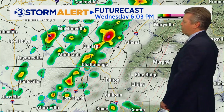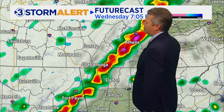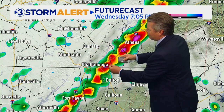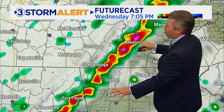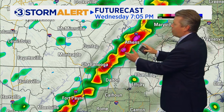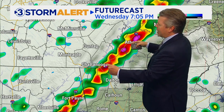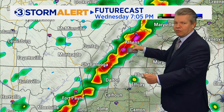So here is your future cast showing by 6 o'clock. We see some of those storms moving through the Chattanooga area. Really just east of Chattanooga, we may see a little flare up where we have a lot of strong storms developing. North Georgia, northwest Georgia, up into McMinn County along that 75 corridor, Bradley County as well. So we're going to keep a close eye on this for 7 o'clock.